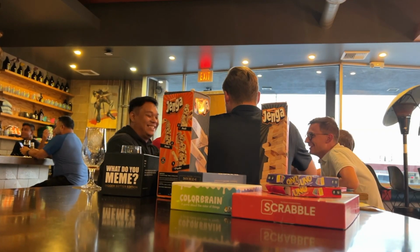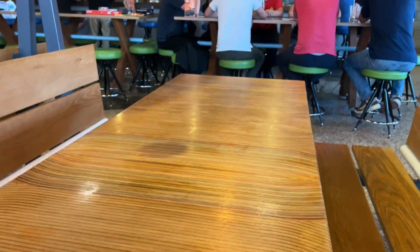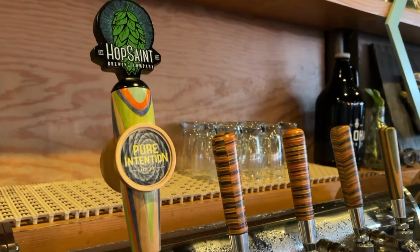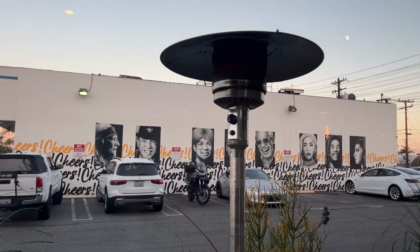What I also appreciate is its unique artwork and decor. Our tables are made of skateboards over there. Those are all skateboards. And so the tap handles too, those are all made from recycled skateboards. That artwork across the street, we paid for that artist to do that actually.